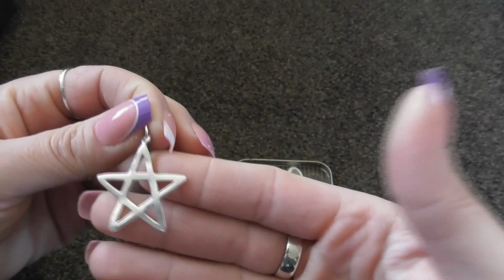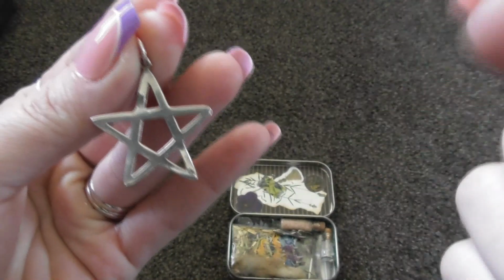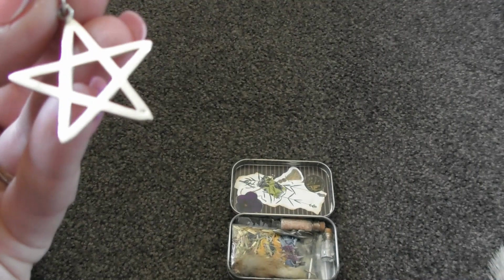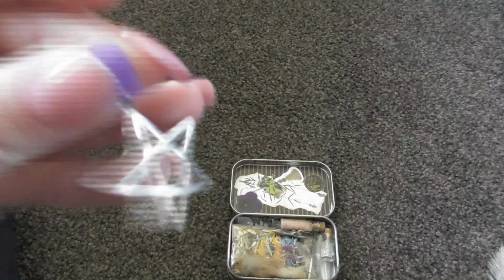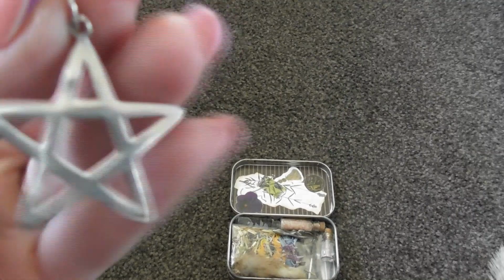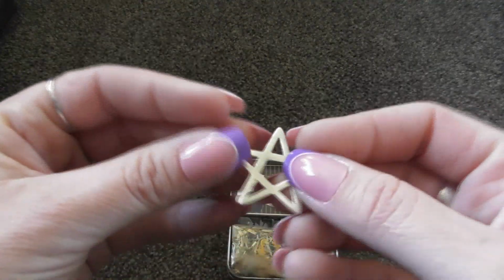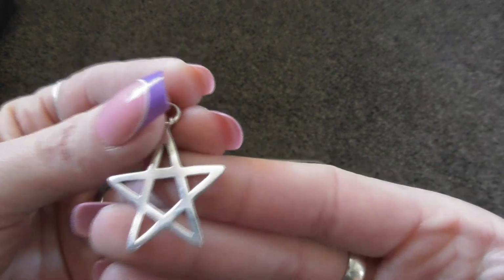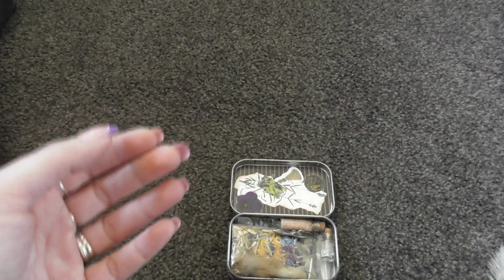I have a little pentagram. This is a sterling silver pentagram, not that it matters what it's made out of, but this was the first piece of witchy pagan jewellery that I ever bought. So this must be like 25 plus years old. I don't wear it all that much anymore. When I first got it, I wore it all the time in defiance of everything. But if I need to feel a connection to my path, then I'll wear it. It brings me so much comfort just to look at it and hold it. So it's always with me in my little travel kit.